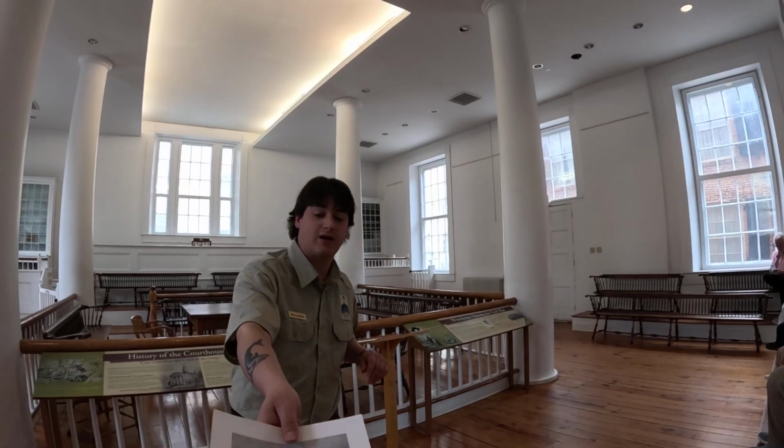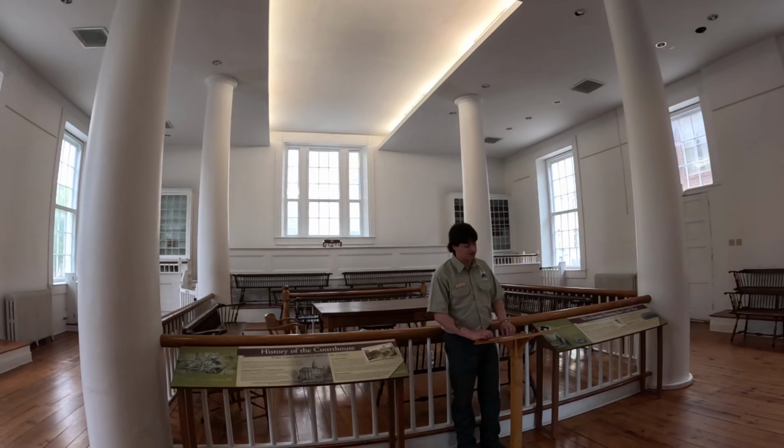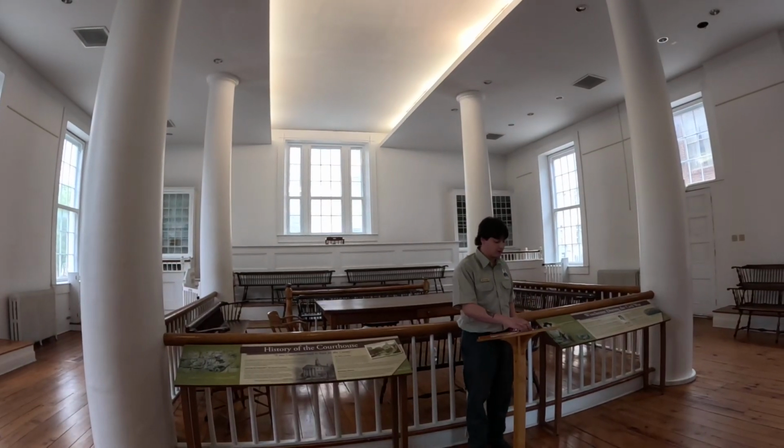So I'm also going to hand out that photo right there. That is of James Iredell Waddell. That is the captain of the CSS Shenandoah. I forgot to hand that out earlier.